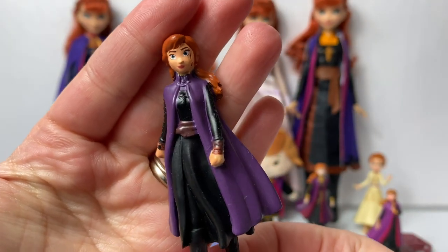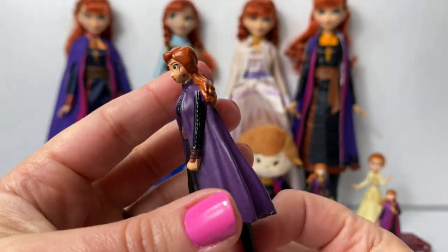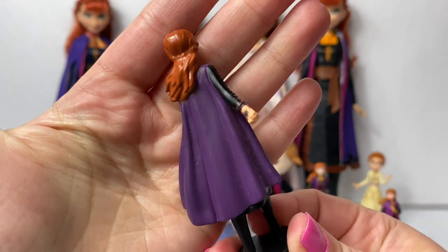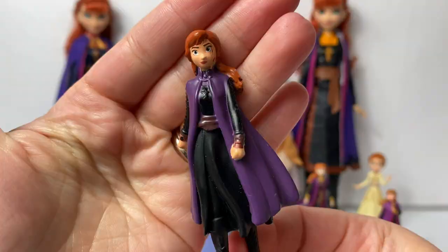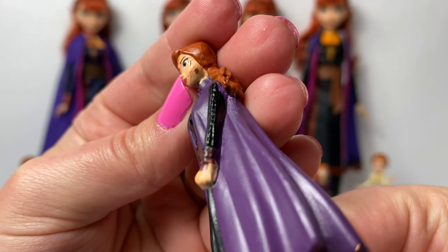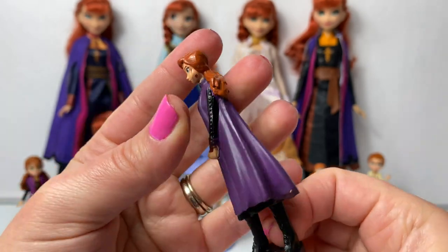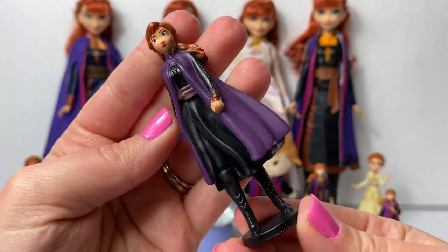This one is the Princess Anna that comes in the Frozen 2 Busy Book. The Busy Book has several characters, and this particular one is the Princess Anna. It doesn't have as many details, and there are some imperfections on these particular figures. But the Busy Book is so fun. It comes with a map and a book.